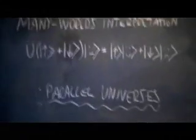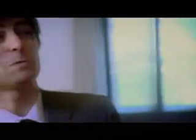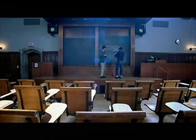Today, Hugh's ideas remain controversial, though a few physicists, like Max, see Hugh Everett as a visionary. In my personal opinion, your dad's theory is one of the most important discoveries of all time in science. I just can't emphasize enough how important I think it is.